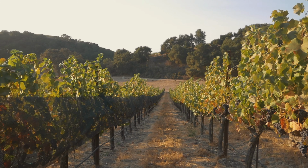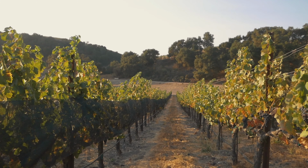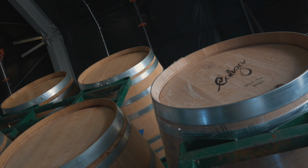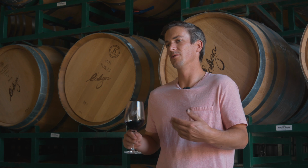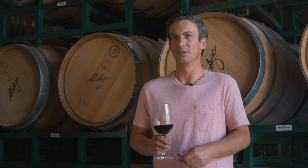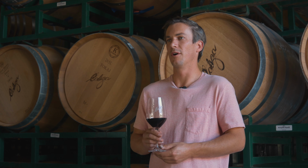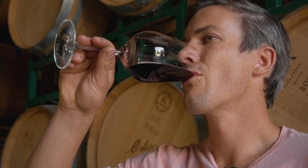In 2017, we added 10% Petite Syrah to this blend, mainly because 2017 wines came across as a little lighter and brighter in their profile. So we found that 10% Petite Syrah went a long way for just darkening and boldening this wine to be consistent with what it is vintage after vintage.